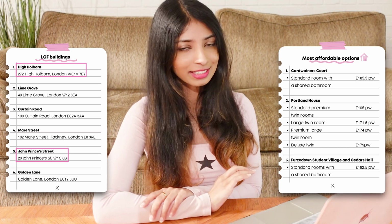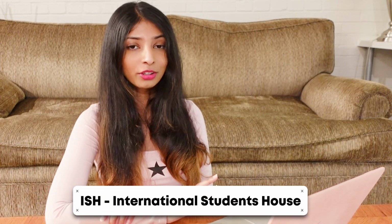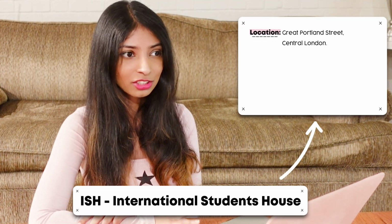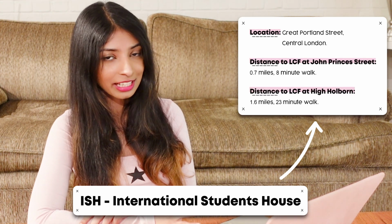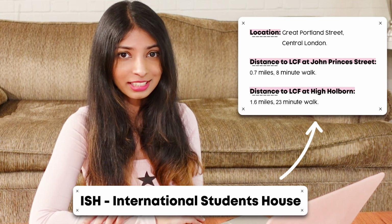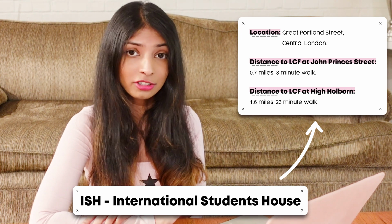Now instead I stayed at a place called ISH, or the International Students House, which is located right in central London on a street called Great Portland Street. The biggest advantage with ISH is that it is affordable and it was less than 2 miles to both the LCF buildings in which I had my classes. So I ended up walking to class each time, getting my daily exercise and spending literally zero on travel costs.